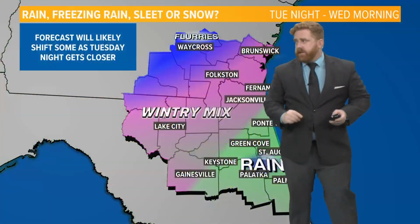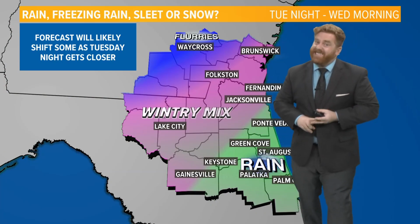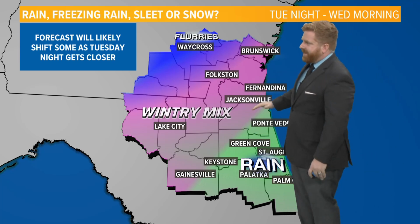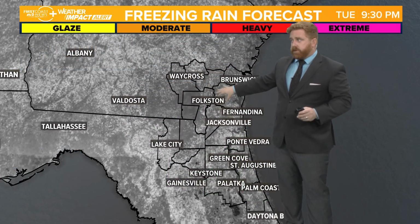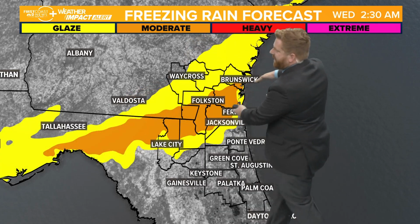But for Jacksonville, the higher chances are that wintry mix. We're talking about rain, sleet more than likely, these ice pellets, and maybe some freezing rain, which would be problematic. I think the bullseye for the freezing rain right now, this of course could waver, is going to be from Waycross over towards Folkston, maybe into the Brunswick area. See that here in our guidance. It's been lining it up right there.